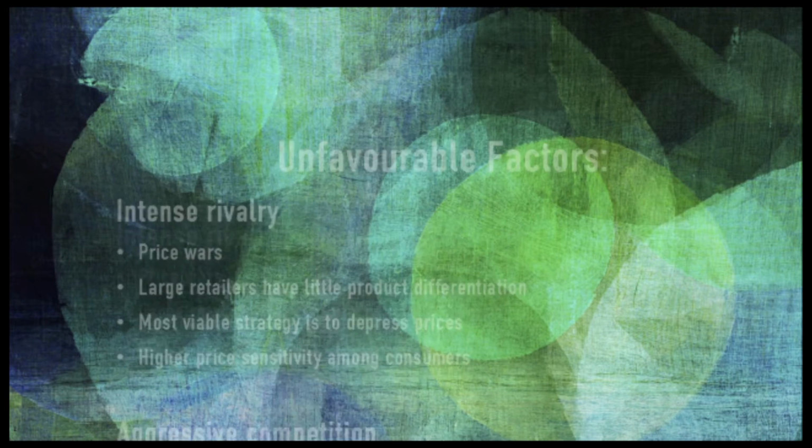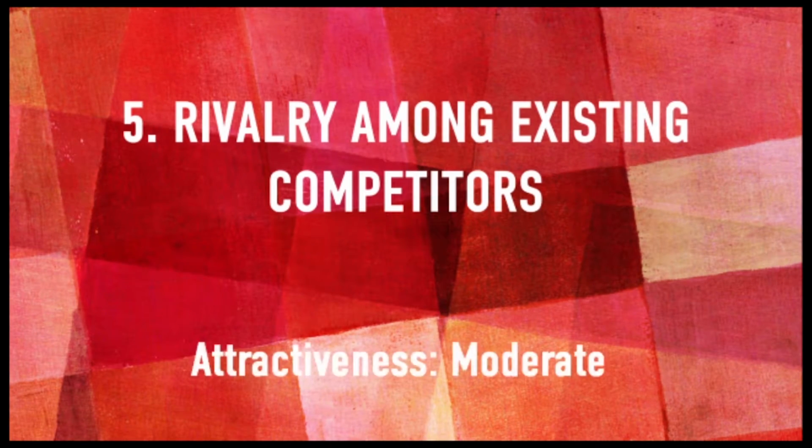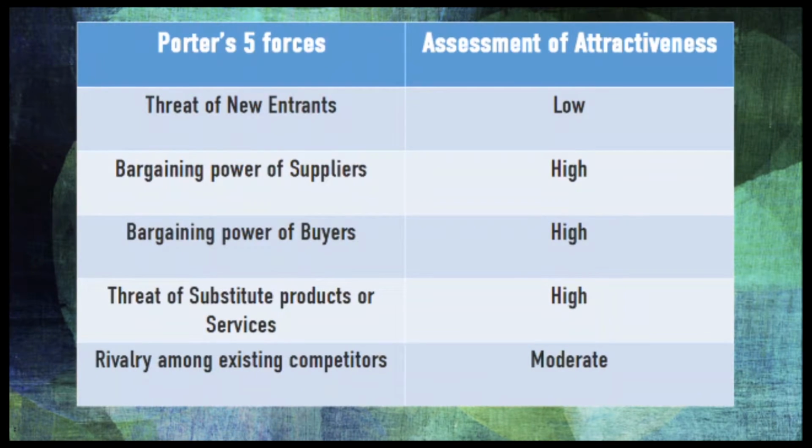Another factor contributing to aggressive competition is that the main retailers are dependent on food for revenue. To summarize, assessing the food and liquor market in South Africa using Porter's 5 forces, the market is moderately attractive for Walmart. To summarize the conclusions of our Porter's 5 forces analysis, we'll run through each of these 5 dimensions individually. Firstly, the threat of new entrants was found to be low in terms of attractiveness.